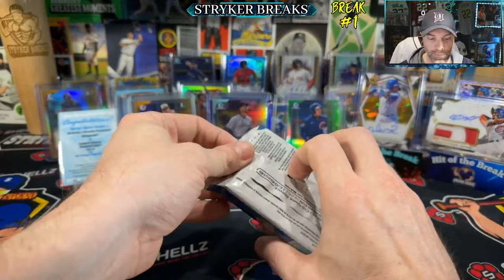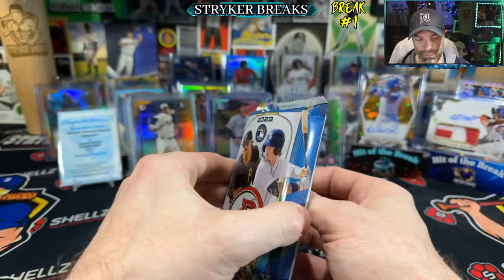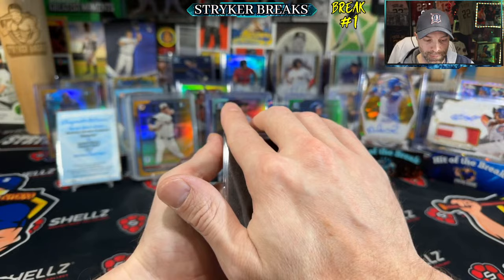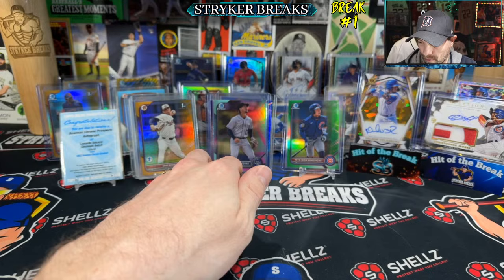This is a big box. 2023 Bowman Draft. Big box. Oh yeah, not to mention, I'm getting my own baseball card. That helped a little bit. Oh, look at that. There's a big boy on top. Man, we got some good color in this break. Do we have a 3-hitter here? That's the question.